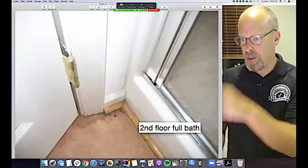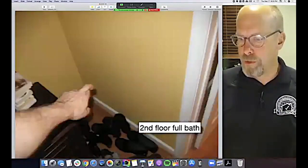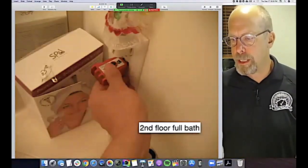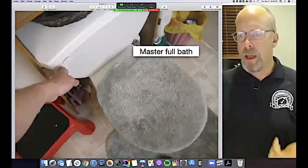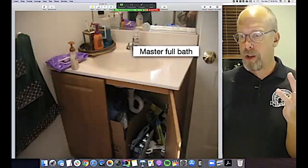So don't worry about making the shower door leak. If it leaked in the past and you can make it leak again, that is good, valuable information for your client. There's no plumbing access panel behind that shower, so I really like to see that. Second floor bathroom: GFCI, fan, window, master toilet, master tub, master shower, and do it all over again with fixtures running all at the same time.